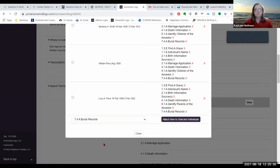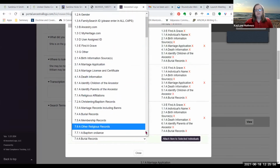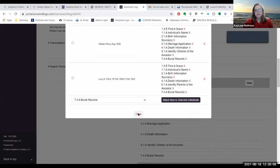Names, relationships, birthplaces, birth dates, marriages, occupations, military. Sometimes in 1910, you've got immigration and naturalizations. There's so much information, even whether they can read or write, if they're educated or not, if they went to school. You want to make note of all that because it puts together a picture of the person. So I think I'm going to stop right there. There may be more, but for the sake of time, I think you get the idea that all of these are now attached. And then I'm going to hit close.